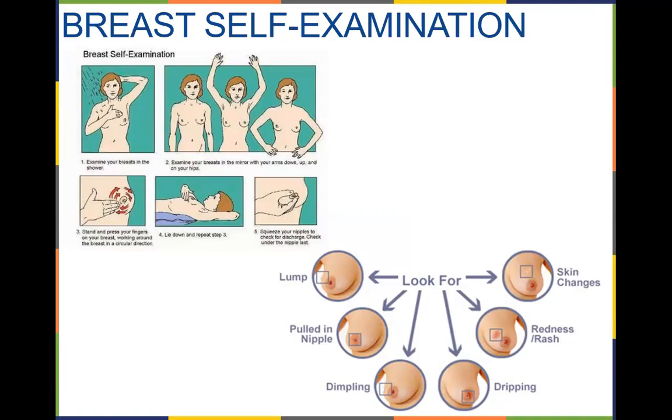The problem is that the smallest lump we can detect by hand is usually something the size of a BB or bigger. And so anything smaller than that is going to be missed. Mammogram, on the other hand, does a remarkable job getting down to something the size of a period on the end of a sentence. So a very tiny lump can be detected.